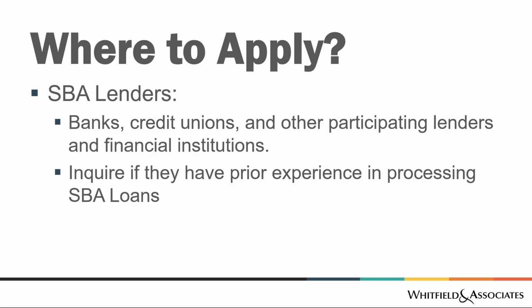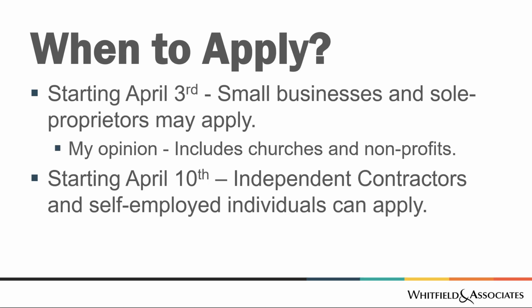There's a lot of new financial institutions that are applying and getting registered to be SBA lenders, but I would not trust my application with a new lender, because they're going to be learning the process. There's a learning curve in there, and I would want to make sure my application is going to go straight through. Okay, when to apply?